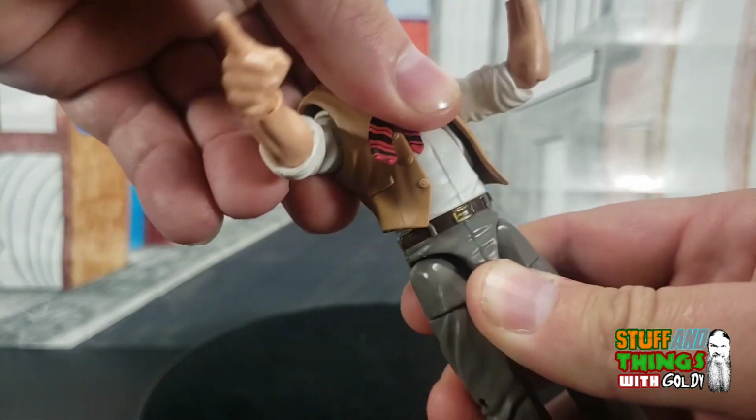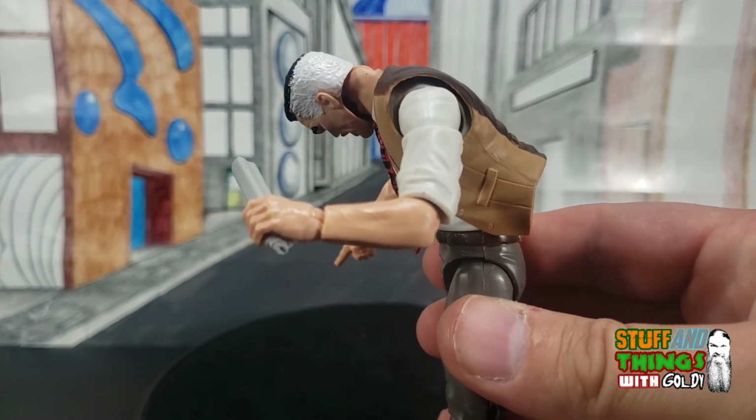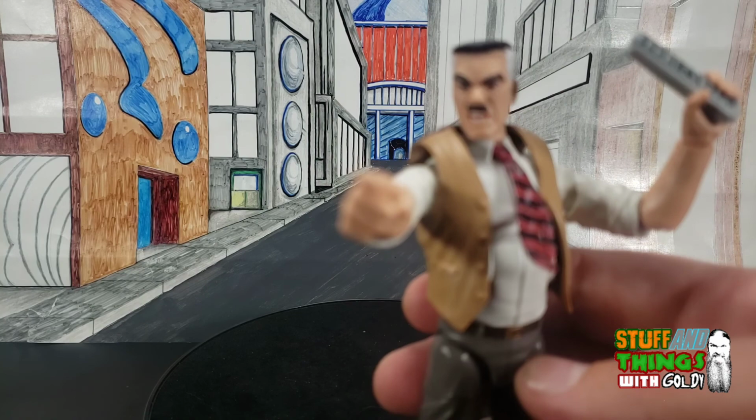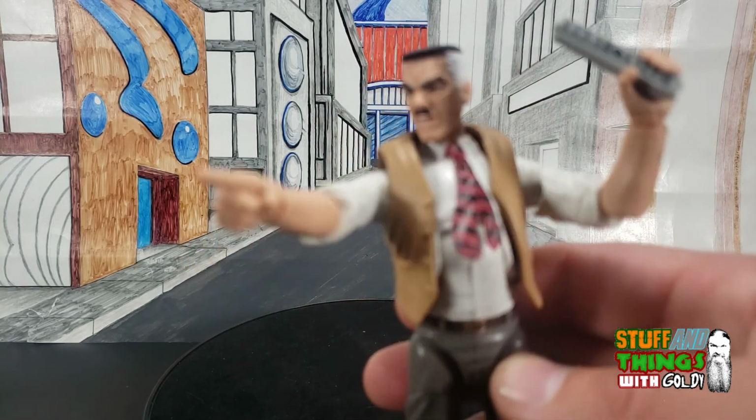He's got the waist cut. He's got an ab crunch. It gets him nice and forward. He's got an ab crunch. It gets him nice and back for pointing and yelling at Parker. Bring me that pictures of Spider-Man, Parker.